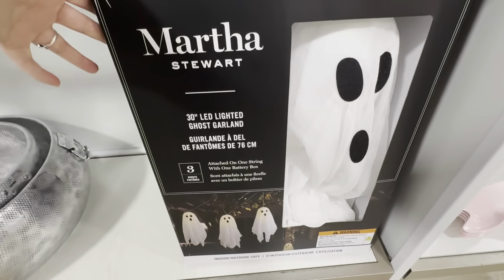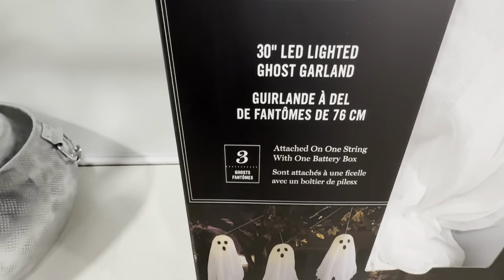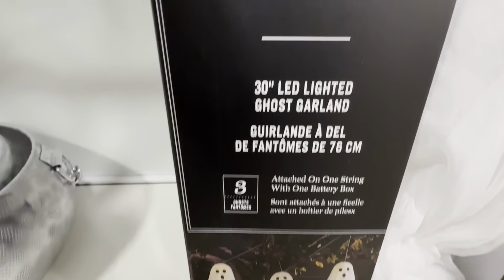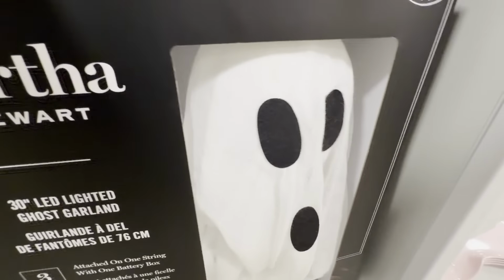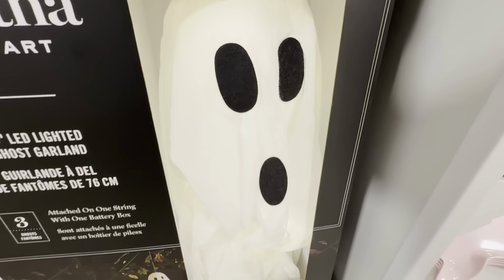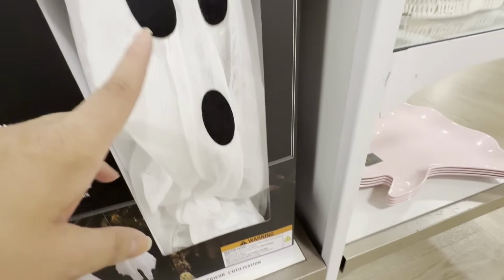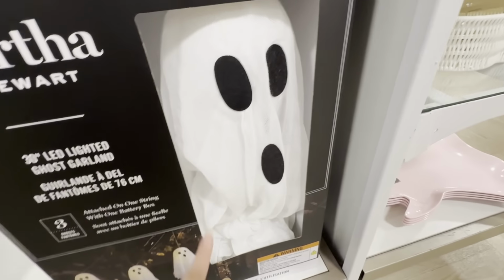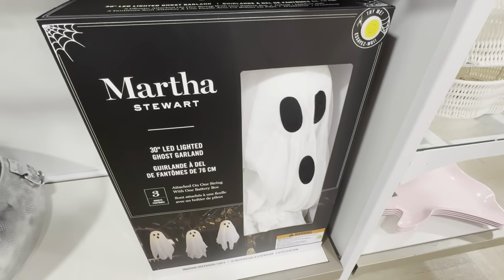For $39.99, Martha Stewart has this set of 3 ghosts. They are 30 LED lighted ghost garland. And this is what it looks like. It's kind of a cheesecloth material, and they light up. And each one is a good size. I mean, that's probably a 2-foot long ghost here. And you get 3 of them in here for, what did I say? $39.99. I think that's a great deal.